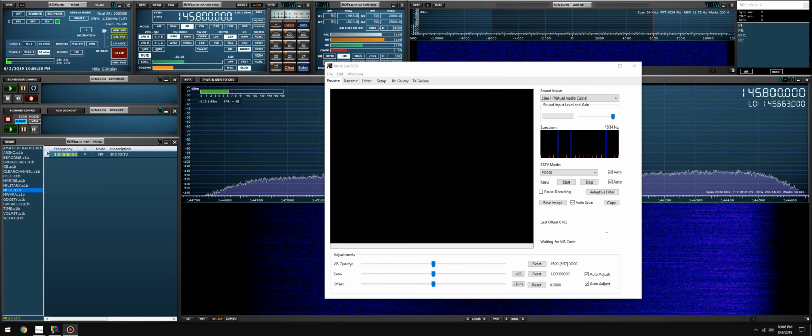All right, I received an email asking me to cover Black Cat Systems Slow Scan TV decoding the International Space Station. I've been trying for 2 or 3 days now to get a decent decode of slow scan TV being transmitted from the International Space Station, which is FM on 145.8, and we're going to try it again. So I'm going to pause the video.